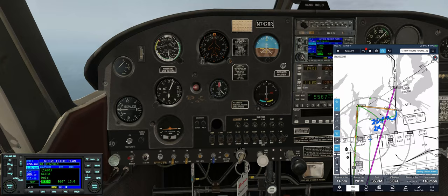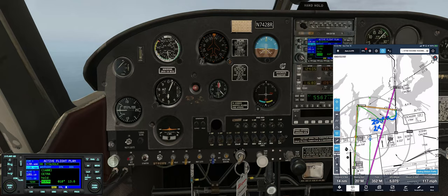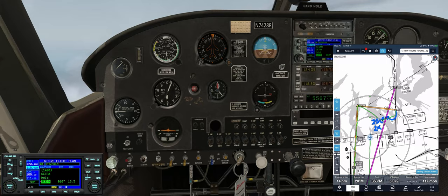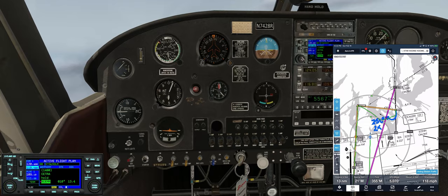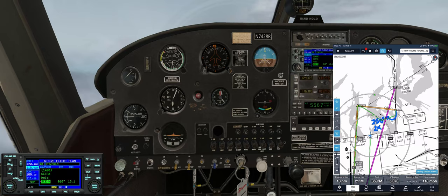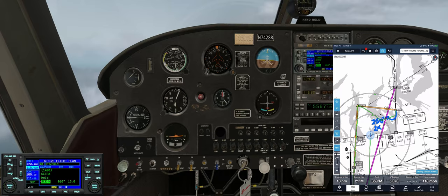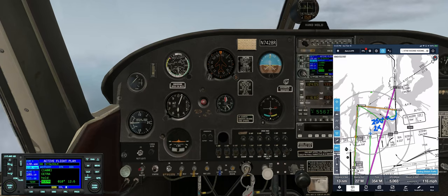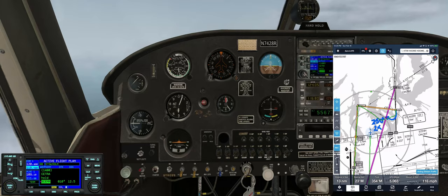Alaska 2701, contact Portland approach, 126.9. 126.9, Alaska 2701. Some of these guys you're hearing on there are using PilotEdge for commercial flight training purposes. Portland approach, good afternoon. Alaska 2701, information Lima, direct, ready, expecting ILS 28 left. Alaska 2701, Portland approach. Thank you. Ready, cleared ILS runway 28 left approach. Ready, cleared ILS 28 left approach, Alaska 2701.